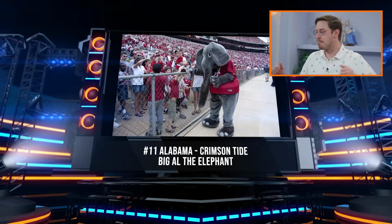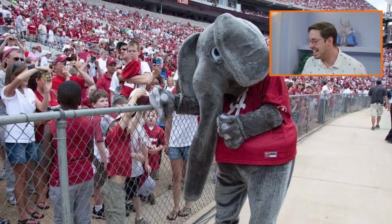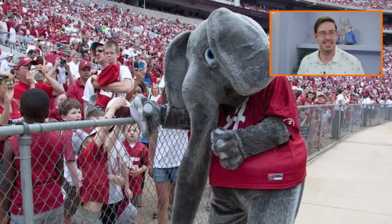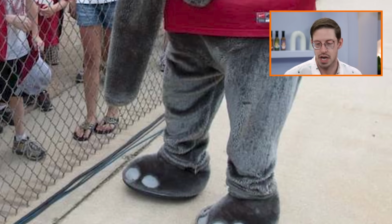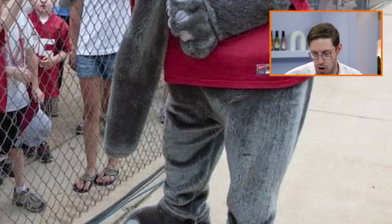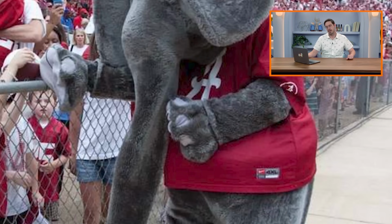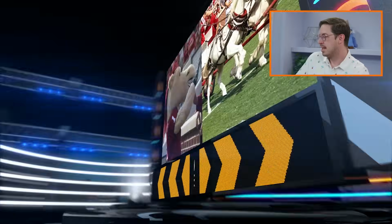Alabama, Crimson Tide, Big Al the elephant. Just look at him. He looks sad. He's trying to communicate to these children. His trunk is too wobbly. He does not look nearly as good as that other elephant, but I'm gonna give him 5 anyway because he's big. He's got big feet. He's got big elephant energy. He's wearing a shirt. I love him. He's cool. I would also want to take a photo with this guy. If I saw this guy walking into a theme park, I'd be like, give me a hug. 5 out of 5 basketballs.